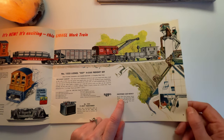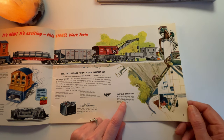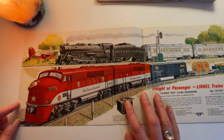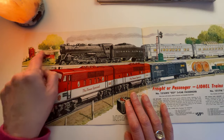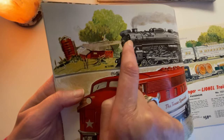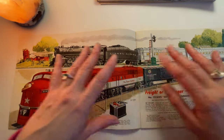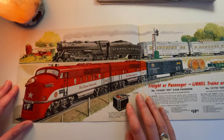Exciting car news. Read about the famous kettle car, the operating milk car, the new barrel car, and the colorful new box car. I mean, look at this illustration. So you have the farm, and then the light is on the train, and I don't know if you guys can see how that light is coming out of there. And then you also have the smoke, and it's obviously in motion because the smoke's going behind it. It's such a sense of excitement. Look at the smoke train. Very exciting.